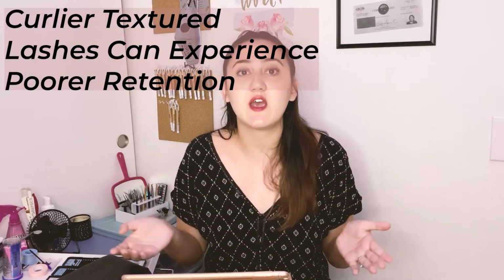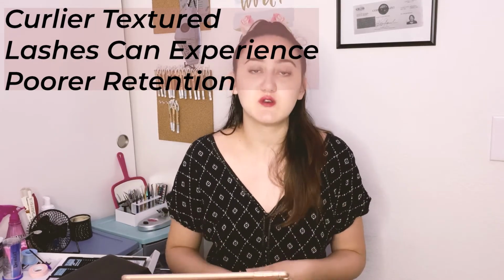Some people's natural hair growth just doesn't work for them, especially clients that have really naturally curly lashes. If you experience poorer retention on clients with naturally curly lashes, that's fine. I've been doing this for 5 years, and I also experience bad retention with clients with curly lashes. Of course, with curly lashes, you can try to apply from the bottom, which can help with your retention. But even with that, sometimes they're so curly that when they grow out, they start going every which way. Sometimes they just have a tendency to pop off.